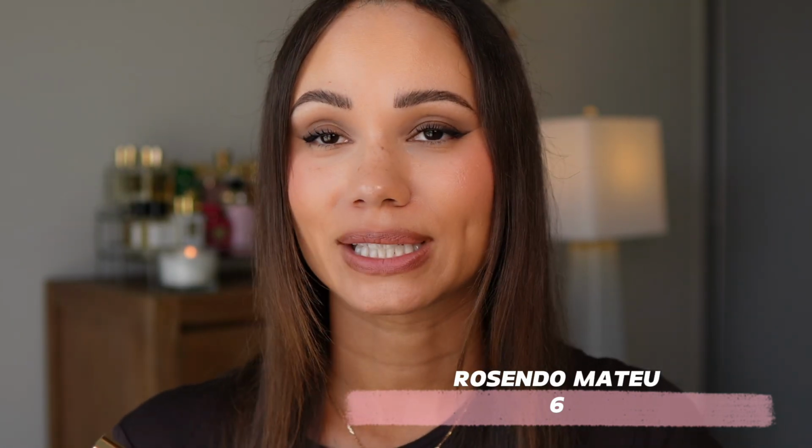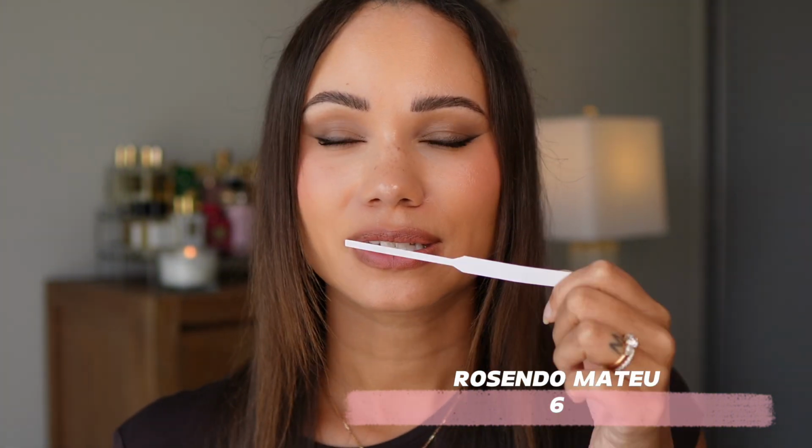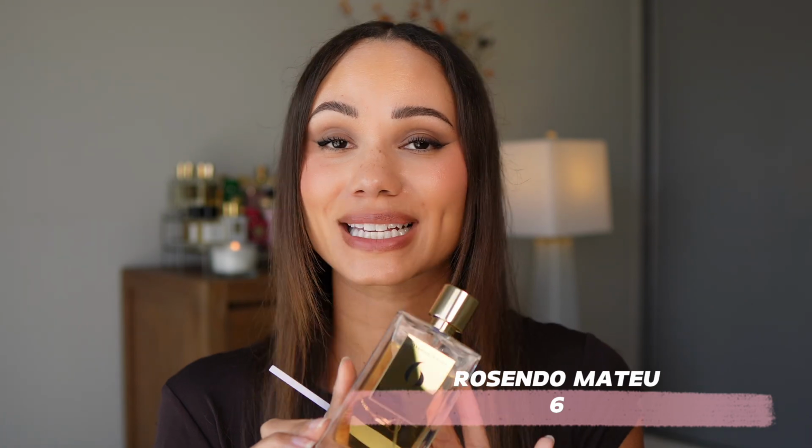There's a warmth to this fragrance that also makes it lovely even in winter or autumn. It's just a great all year round fragrance. Love this one. That is Rosendo Mateu's number 6.